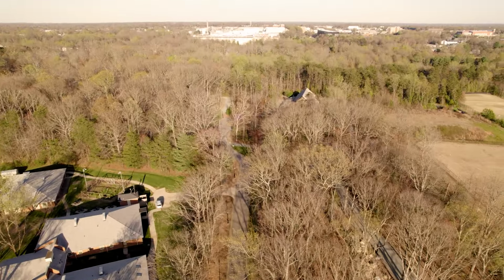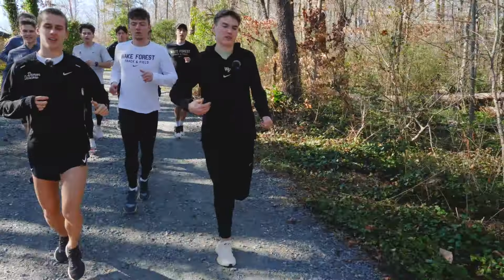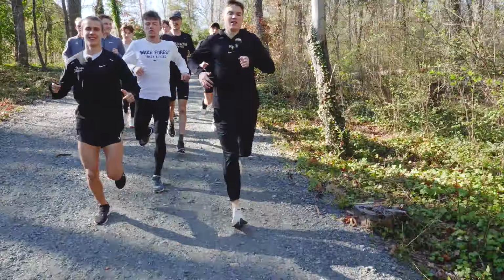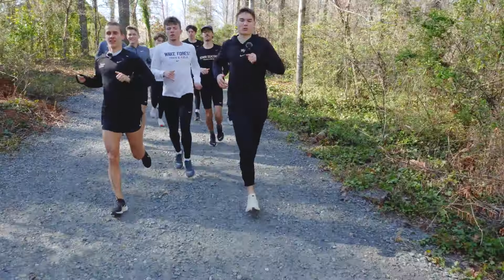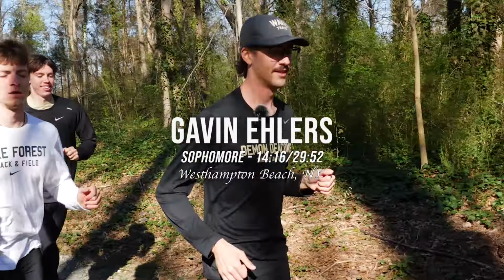We are currently running on the campus's cross country trails. Some nice crushed gravel surface here. Just getting in a good warm up. Just hit the paces I'm supposed to, and just have it feel solid. Doesn't have to feel amazing. As long as it doesn't feel horrible, and if it's just to get the work done type of day, then it's a win.